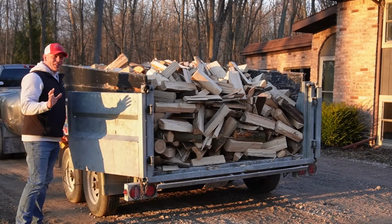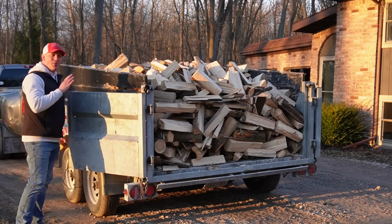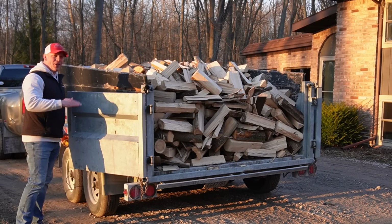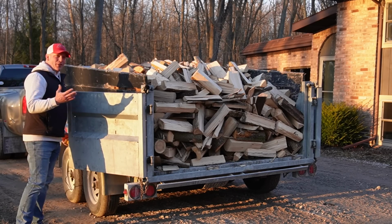Now, one thing I really love about these N&N trailers is the telescopic jack. These things tip way higher and dump your wood way better if firewood's your thing. No matter what you're doing, they're going to dump better than the scissor lift or the dual cylinder ones. They just lift better, in my opinion.